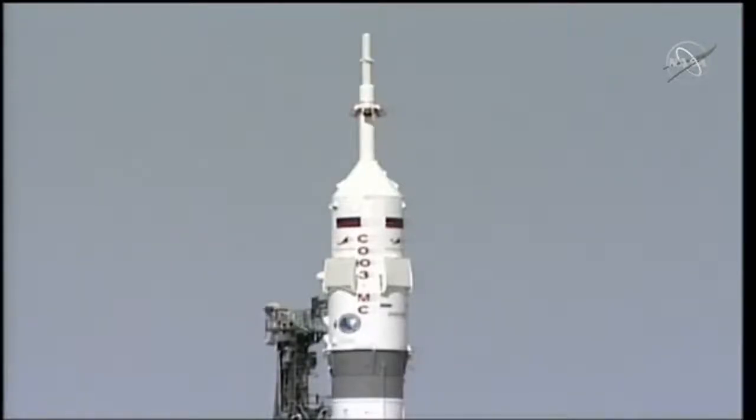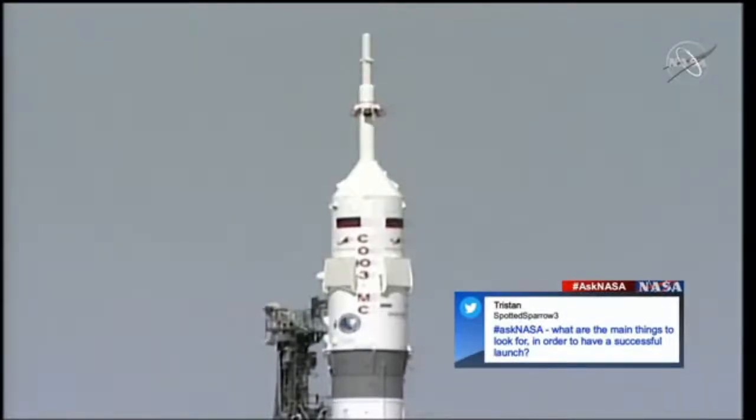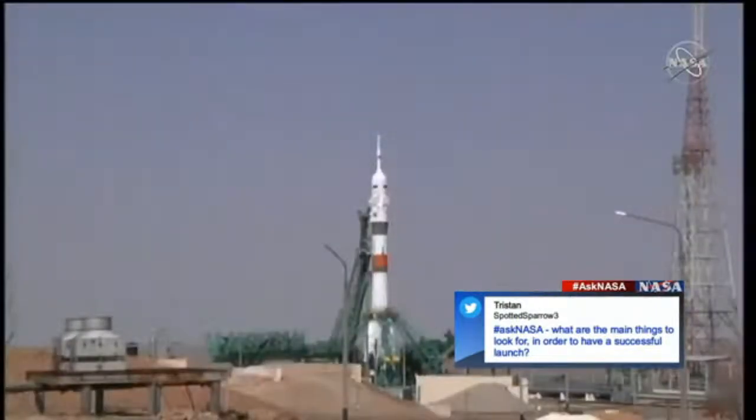This first one is from Tristan, who wanted to know what are the main things to look for in order to have a successful launch. It's a great question. This is essentially a 3-stage flight to orbit today, the whole thing over in just under 9 minutes. We'll look for a couple of key events. I'll outline those for you real quick.